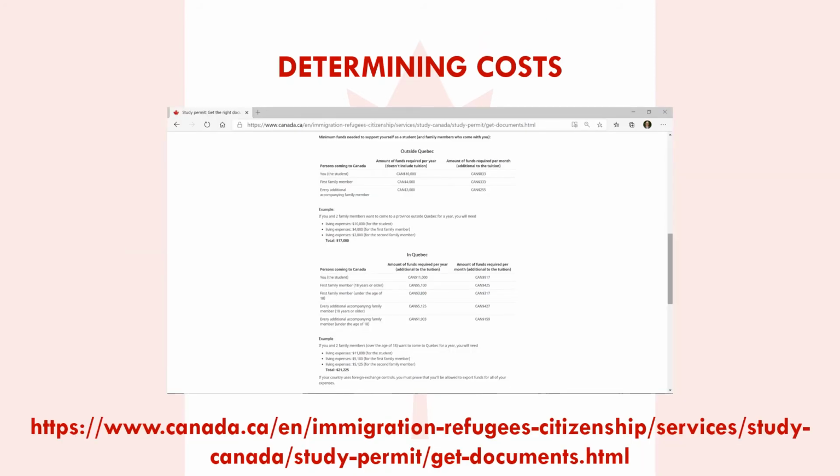Although many institutions of higher education publish the cost of housing and food, Citizenship and Immigration Canada provides minimum amounts of funding necessary, excluding tuition and fees, for international students. Use the CIC minimum rather than what's on a university website. As you can see here, there is a distinction made between costs in Quebec and outside of Quebec.